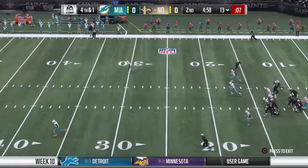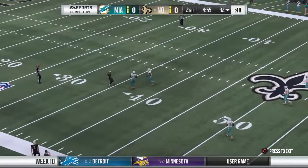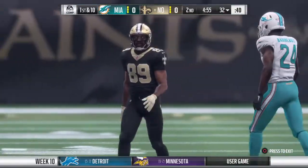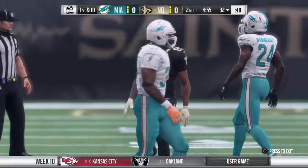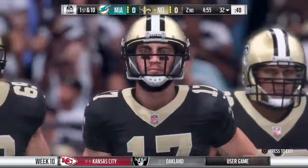He gets this one away, and boy, it's another boomer. Fair catch called for and made at about the 32-yard line. 51 yards on the punt there. And the Saints will take over with a 1st down and 10.